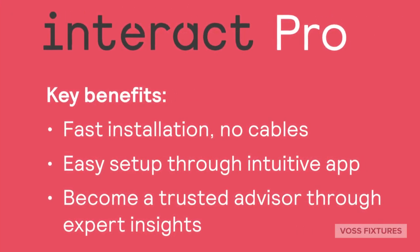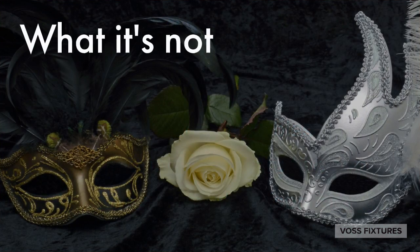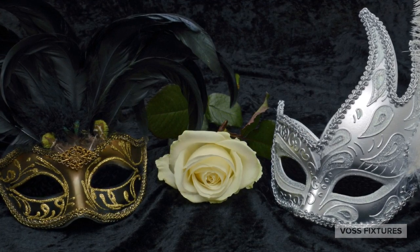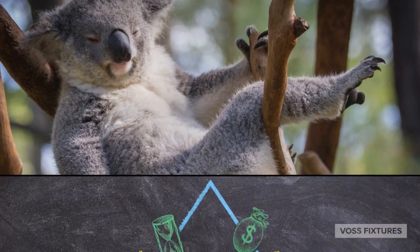But before you can begin selling this networked lighting control system, you need to understand why a customer would even want one. First, let's start with what Interact Pro is not. This isn't an easy, inexpensive way to add dimming or controls in a space that doesn't have any.